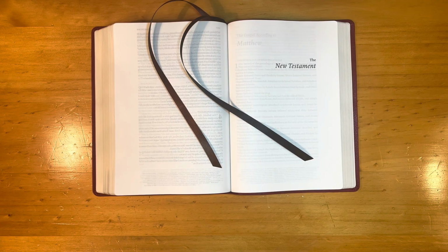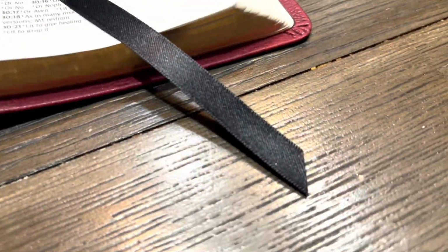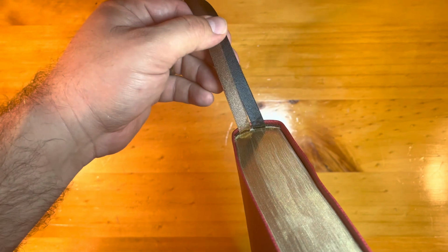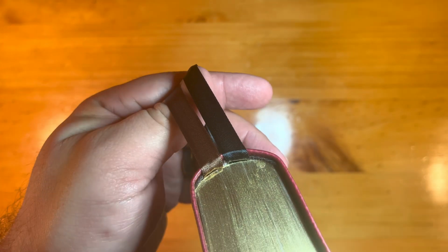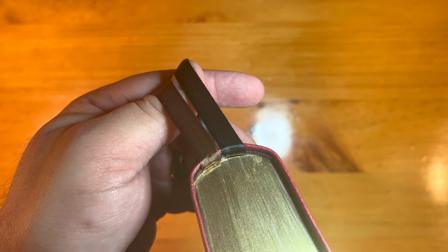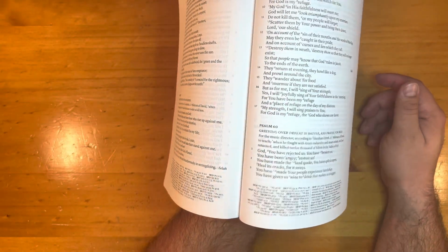Here's a look at the ribbons. These are angle cut ribbons, a brown double satin ribbon for the Old Testament. You have a black ribbon for the New Testament. So the ribbons are placed in here flat, so they're not quite in the middle. They're both over closer to Genesis, aren't they? Is this a floppy Bible? There's pretty good flop to this Bible.